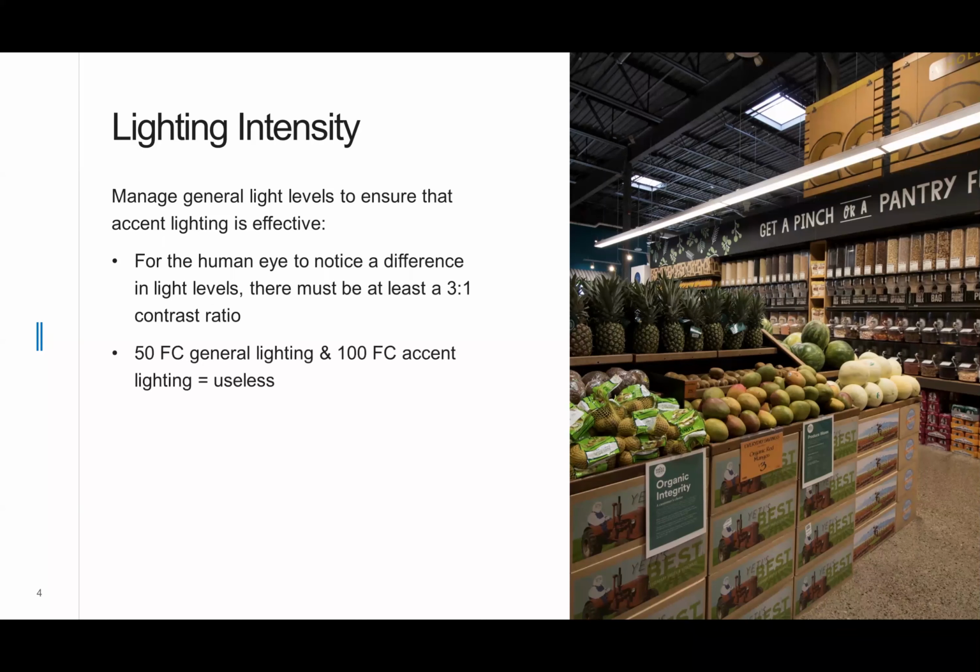An example is, if you have 50-foot candles with general lighting in a space, and you have 100-foot candles of accent lighting, that's pretty much a useless accent lighting system because it's not getting that 3-to-1 contrast ratio that you need. What is effective, though, when you have 50-foot candles is 150-plus foot candles of accent lighting. That is an effective system for the human eye to actually notice a difference.